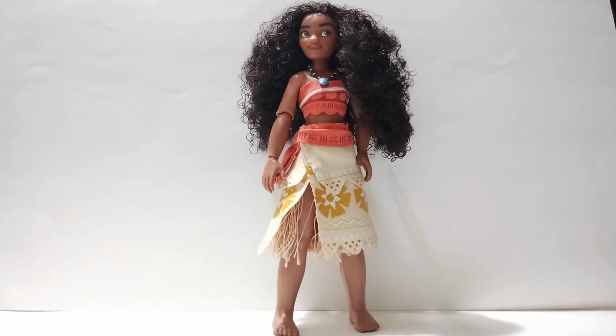And overall, would I recommend her? Well, it depends. If you really want a cool Moana doll for your display, I'd say this is the main one to go for. Because in terms of accuracy, she's super accurate. And apart from that, that's kind of it for this video.